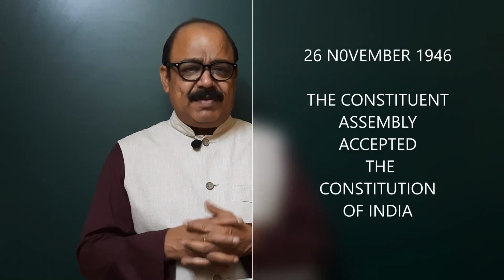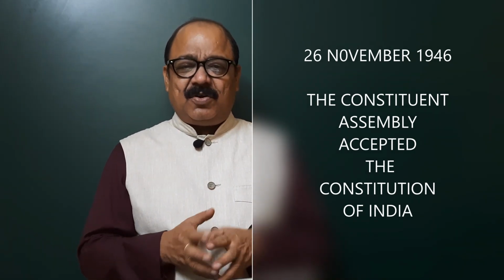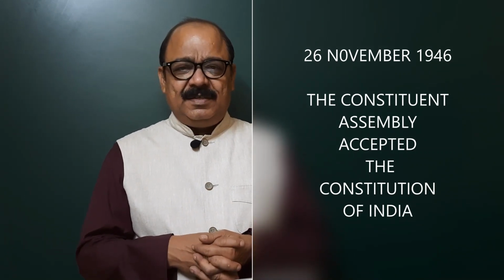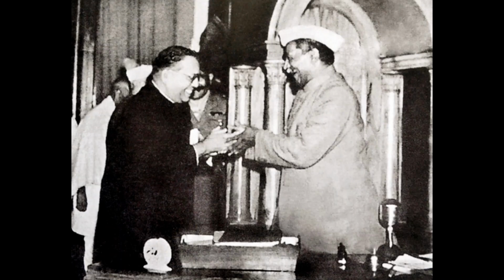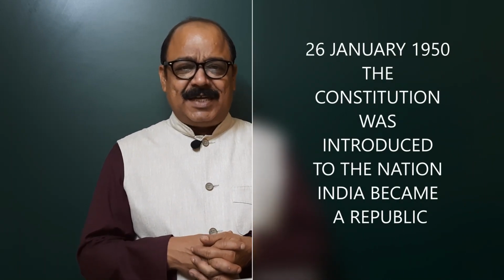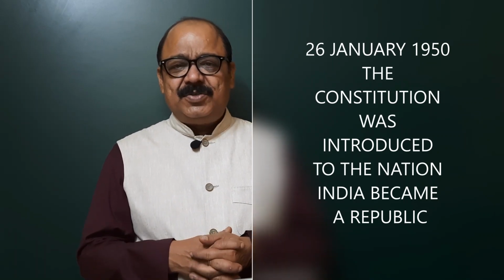On 26 November 1949, the Constituent Assembly of India accepted the Constitution of India, which was drafted by the drafting committee of the Constituent Assembly of India, and on 26 January 1950, the Constitution was introduced to the nation.